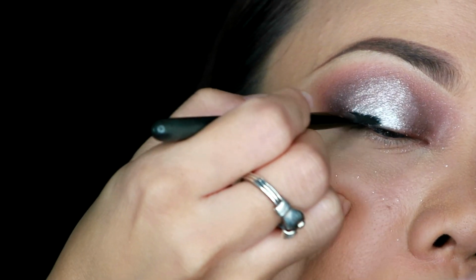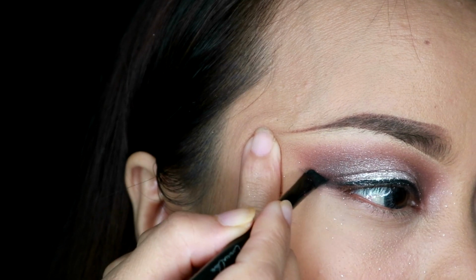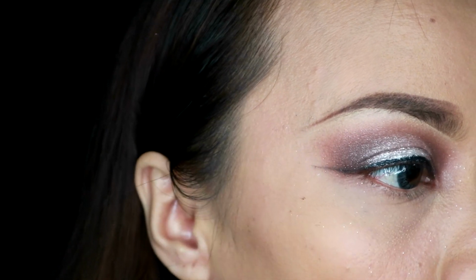We're going to apply a black liner. Okay, I'm back. I had my lashes put on, and let's work on the lower lash line. Basically, we're going to use all the colors that we used on our eyes. So just follow, okay? We're going to go with browns.